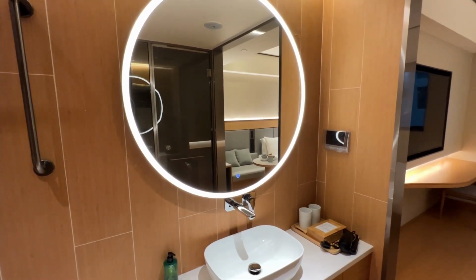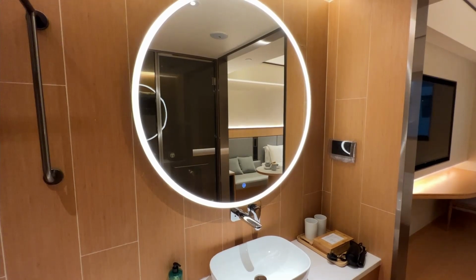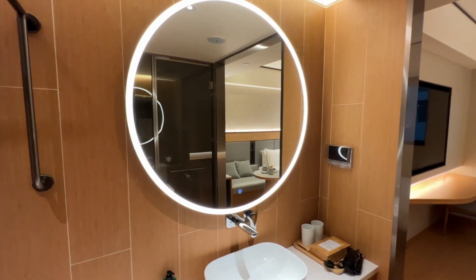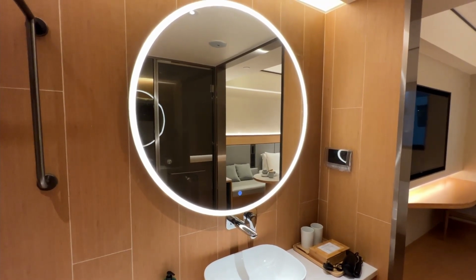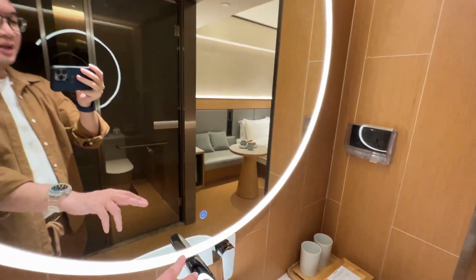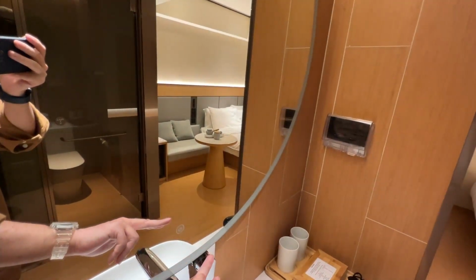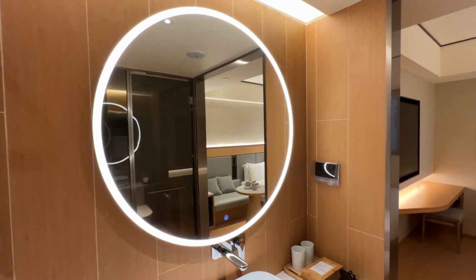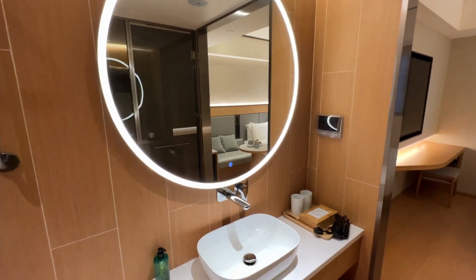So like most, again, cheaper boutique hotels, Ji Hotel employs what I call the sink outside the bathroom concept. So as the name suggests, you can see the sink is outside the bathroom. But because of how big this mirror is, and it's not just big, but it's actually backlit as well, so you can see, you can turn the light on and off if you want to. So it's backlit, so you can have nice selfies if you want to take. But yeah, very nice stuff.